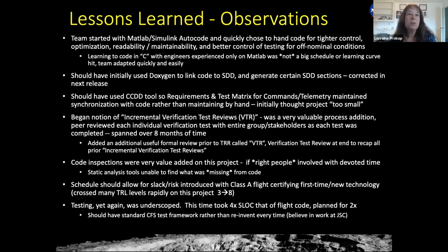So just some of the lessons learned that I captured during the course of this development. The team initially started with using MATLAB Simulink to autocode, and they quickly went to hand code for this, for optimization, readability, and to better control off-nominal conditions and failure scenarios. And this was a team of people that were not necessarily familiar with C, but were familiar with MATLAB. But it wasn't really a big deal to do the learning curve, and they adapted really quickly to that.